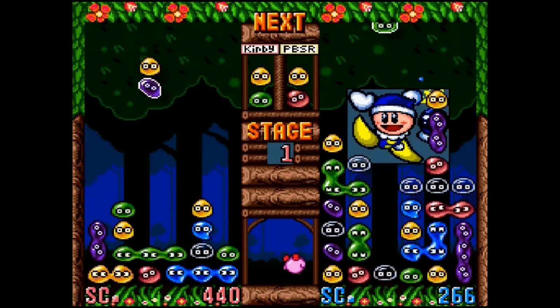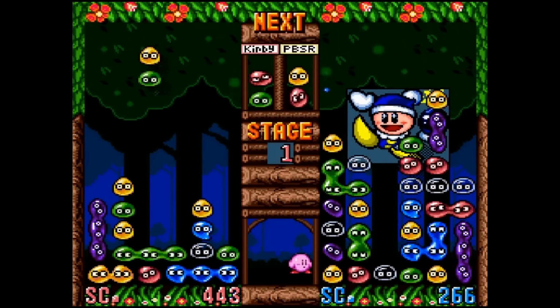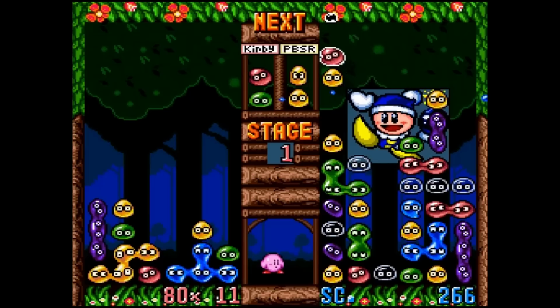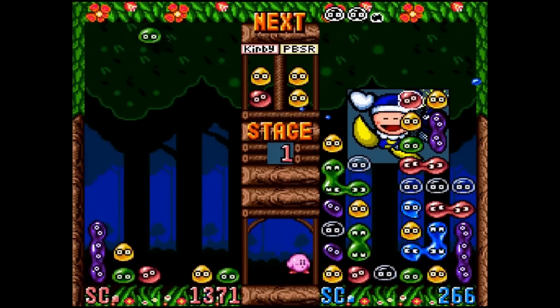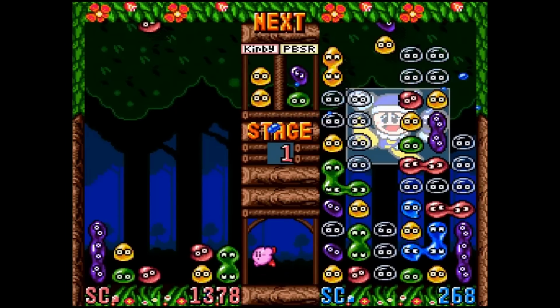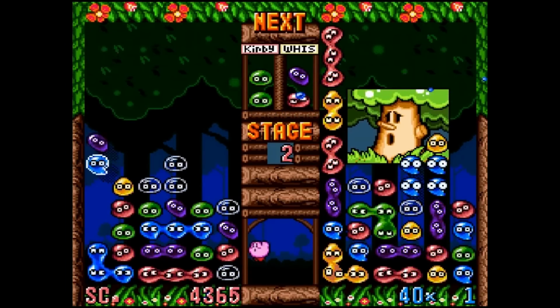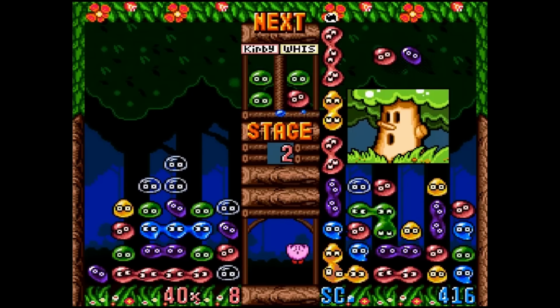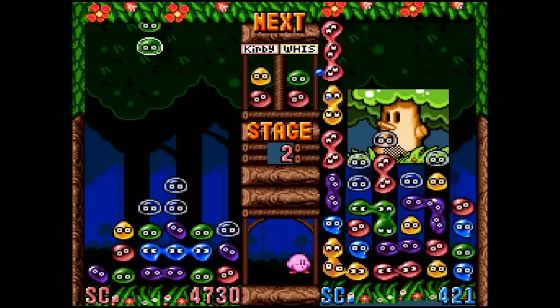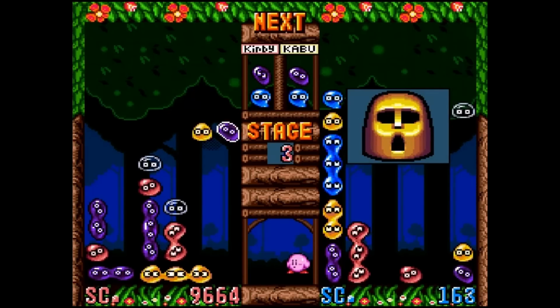Well, by chaining multiple blobs to appear. You see, when blobs disappear, the ones above drop down. If 4 or more touch again, then your opponent gets an avalanche of clear blobs dropped on him. I love the competitive aspect of this game and how Kirby is just so happy to knock them out. It can get pretty tough though in the later stages, but defeating those guys is very satisfying.